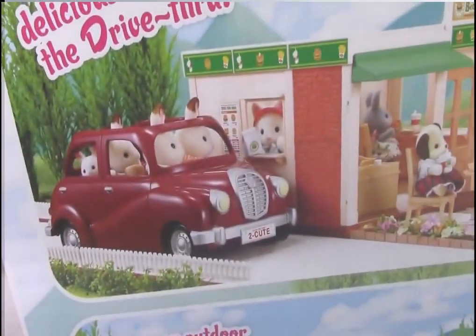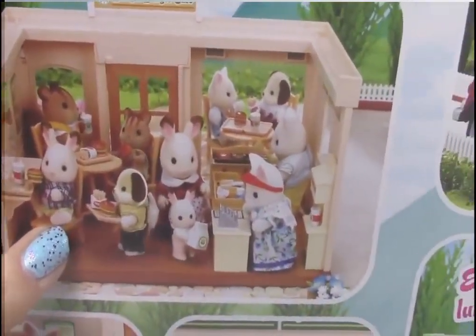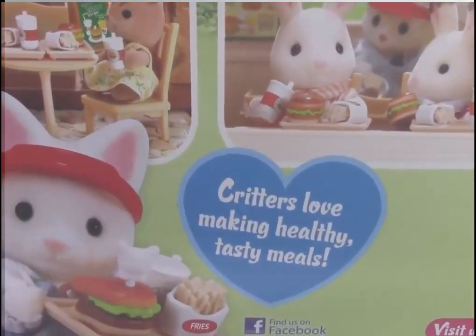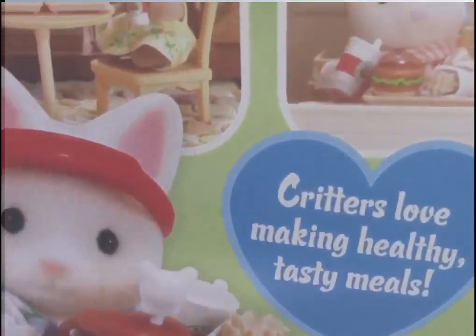Yay! The back of the box looks like so much fun too. Again, they show the pictures of the restaurant. Here they are inside enjoying the food. And look at it, it says Critters love making healthy, tasty meals. So cute! So we are going to make something yummy and tasty.